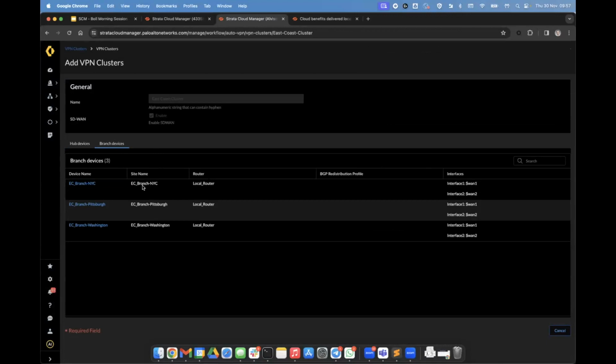You define all the branch devices or all the branches that you wish to connect to. Same there, which interface should it use, which router should it use. And from there, it will just connect all those branches back to HQ. And you see here, it's enable SD-WAN.